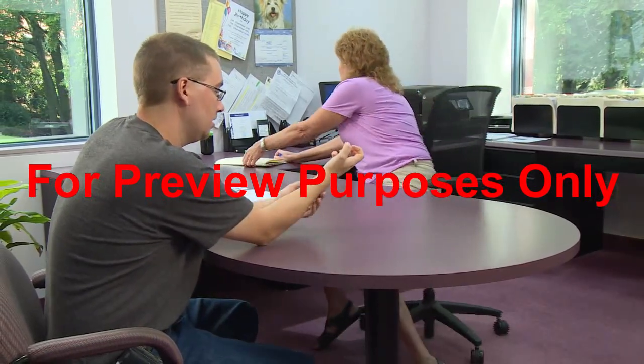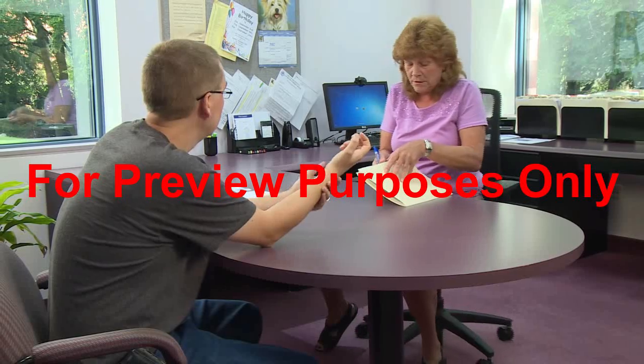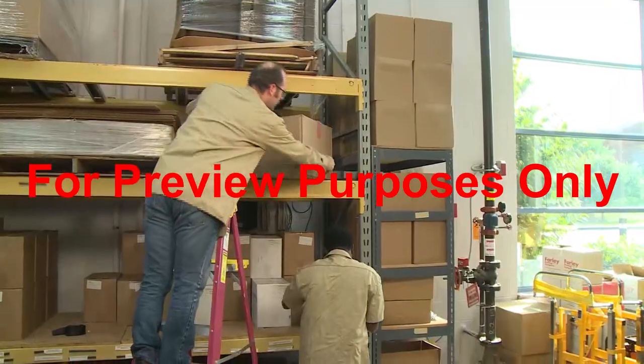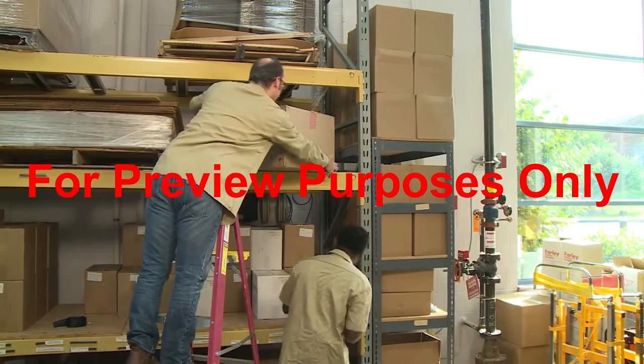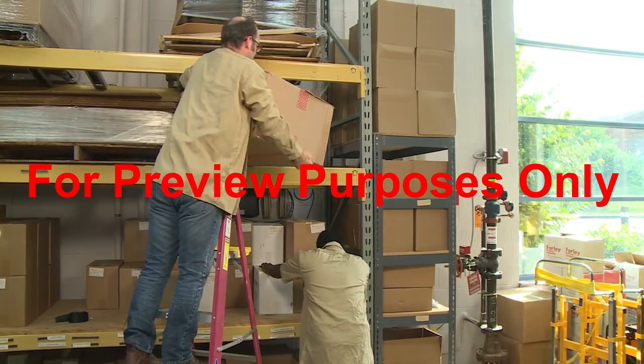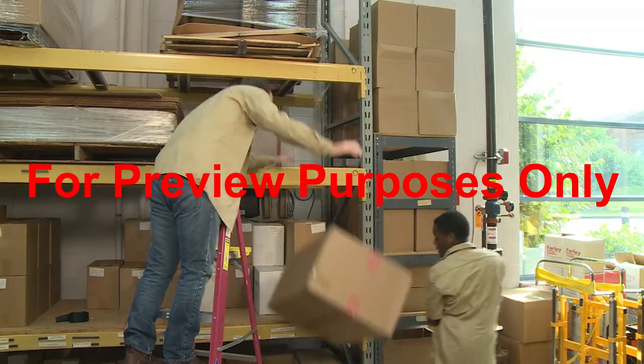It's also important to make sure that all accidents or injuries are reported, even minor ones, so that they can be investigated to determine what caused them. You should report any near misses as well. A near miss is an incident which, under slightly different circumstances, could have resulted in injury or damage to equipment or materials. After all, your company can't fix a problem they don't know about.